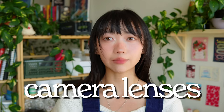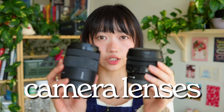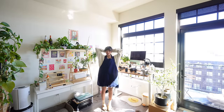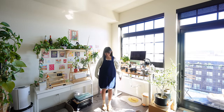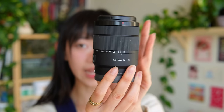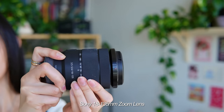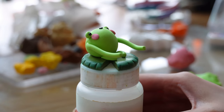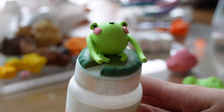Regarding camera lenses, I mostly either use one of these two. I'd say like 95% of the time, I'm using this 10 to 20 millimeter lens from Sony because for vlogging, I find it really useful to have a wide angle to get as much into the shot as I can. So this is perfect for that. And my favorite lens to use while sculpting is this 18 to 135 millimeter lens. It starts at 18, which is moderately wide, but then it can go all the way up super, super close. And I use this whenever I want a really close-up shot of my polymer clay sculpting.